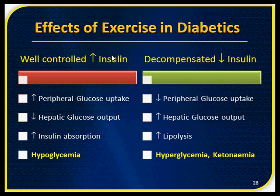In the patient who has good insulin reserve in the beta cell, or there is insulin responsiveness, less insulin resistance, there will be a peripheral increase in glucose uptake because of insulin, a decrease in the hepatic glucose output, and increased insulin absorption, and such a patient is the one who will go in for hypoglycemia.